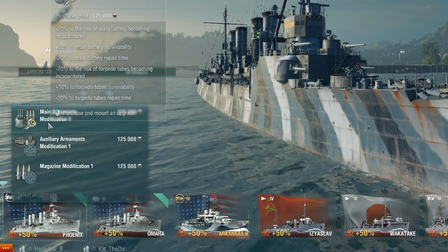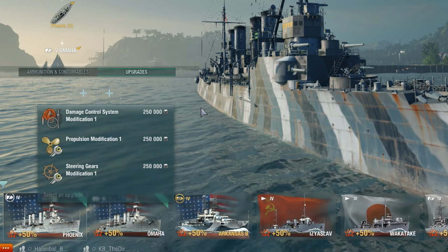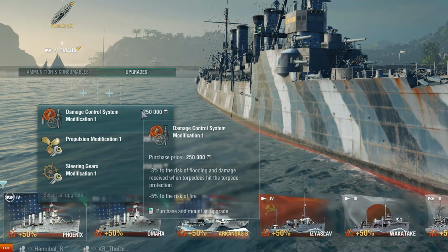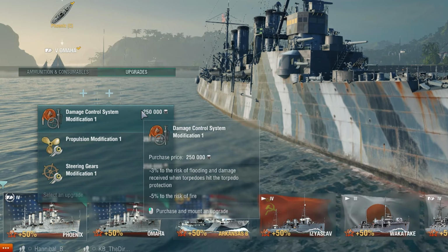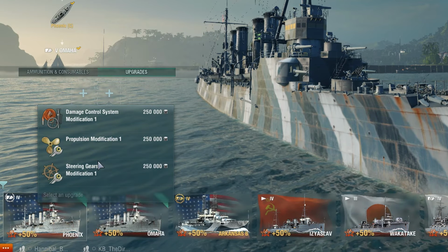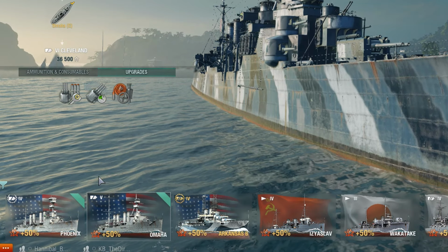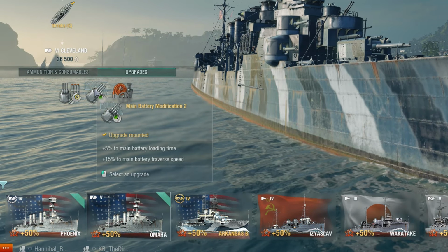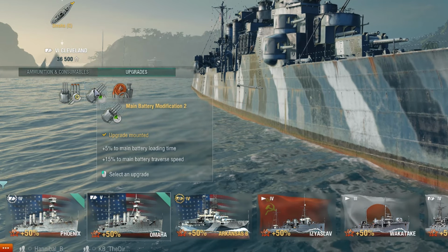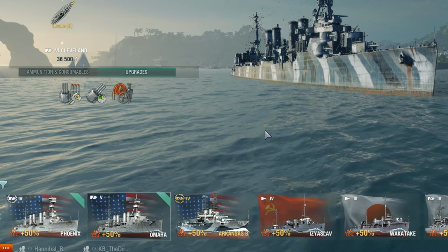I think using the Phoenix and the Omaha the way I suggested makes you vulnerable to enemy destroyers, which exclusively use HE rounds and torpedoes, so damage control systems modification is my favored use of the 3 other upgrades available in this slot as well. You can carry over these same upgrades to the Omaha if you wish, which can then mount another set of upgrades. I prefer main battery modification 2 then, which allows you to get out more rounds on target and makes it easier to track fast-moving ships with a faster loading time and traverse speed.